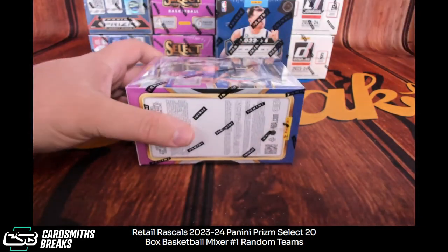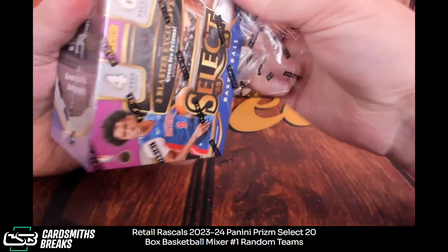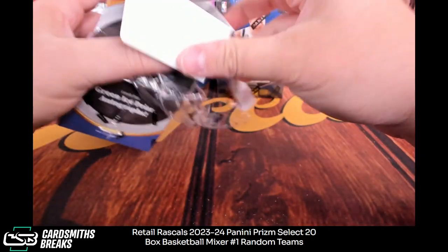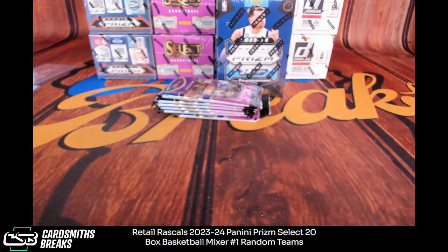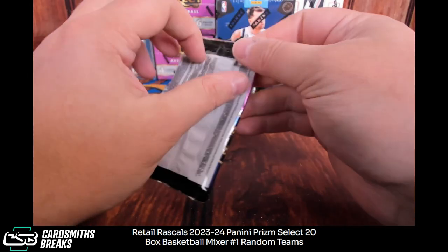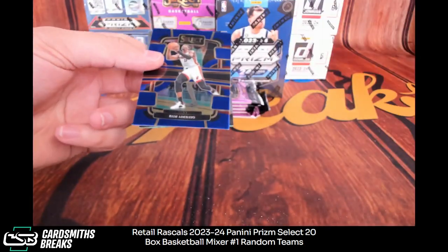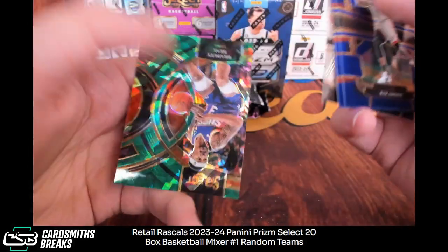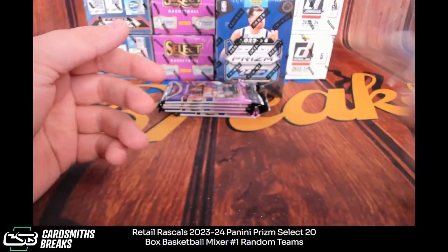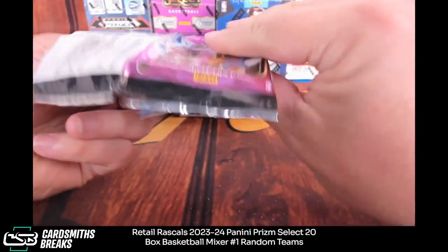All right, select. I guess I haven't seen this kind of select blaster yet. Hopefully it's kinder to us than the other ones. We have not gotten a lot of Wembys out of the whatever the tricolor skew is. Grady Dick rookie. Bradley Beal, that's the green ice that is in every once in a while, apparently.